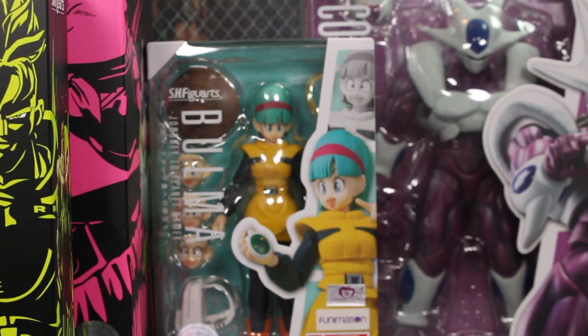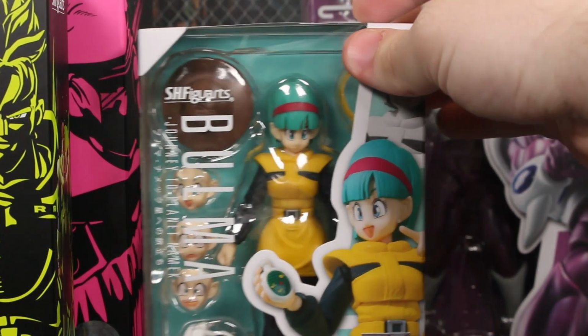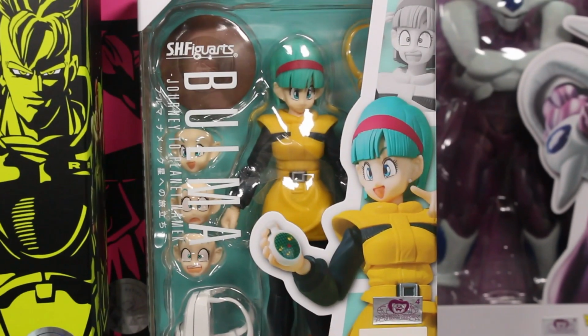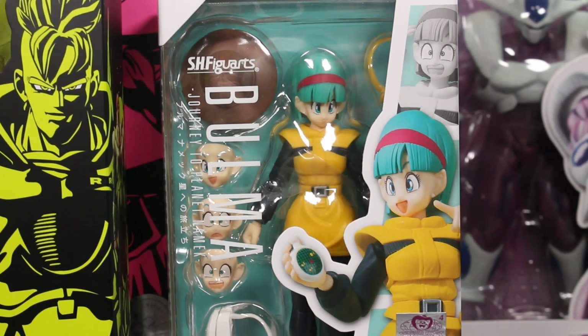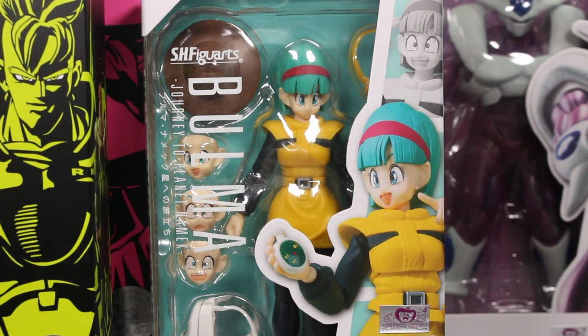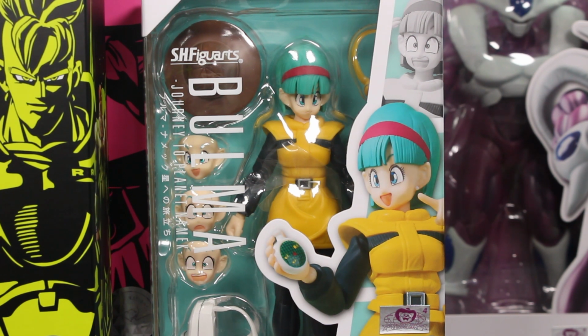Okay, I will get to the 16 in a second, but this one I was a little bit more reluctant to pre-order from Premium Bandai. The first ever adult Bulma in the line was a Premium Bandai exclusive. It was a cheaper one, but with that shipping still, it really wasn't all that cheap. But yeah, I'm glad to have a Bulma in the collection. I just haven't really opened it.